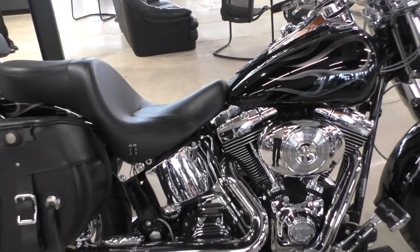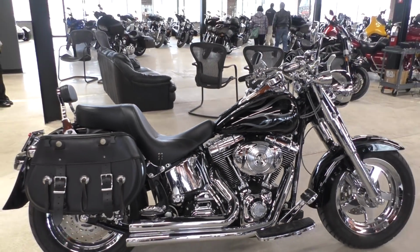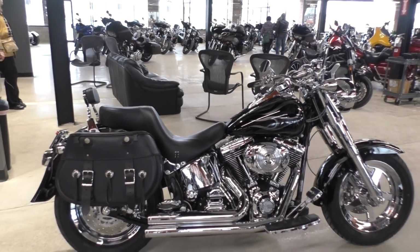Clean bike. 2004 Fat Boy Manager Special, $7,999.